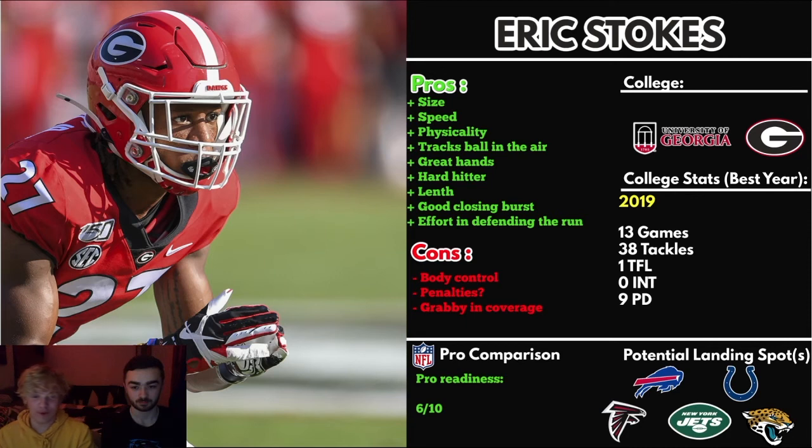That is why we've got his pro readiness higher than Caleb Farley, because we think he has the traits to really hit the ground running, and he could lock some guys down straight away. I mean, the physical nature of his game, he could definitely lock NFL receivers down. So yeah, we have him going sort of late first, early second, probably early second.